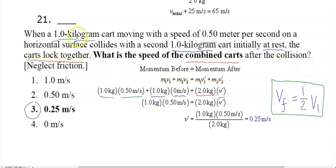So we notice that mass 1 and mass 2 are identical, and this is the situation that I showed you in the last video, that when m1 equals m2, the final speed of both carts is half of the impact speed of v1. v1 happens to be 0.5 meters per second, and the answer could then be chosen as 0.25 meters per second. But let's show you how to calculate that.